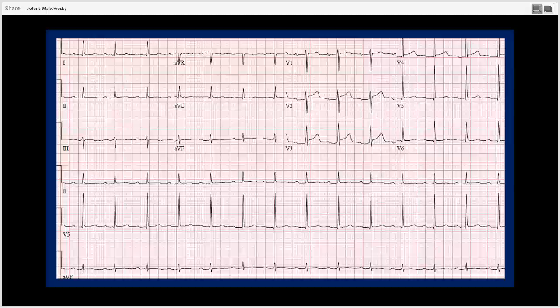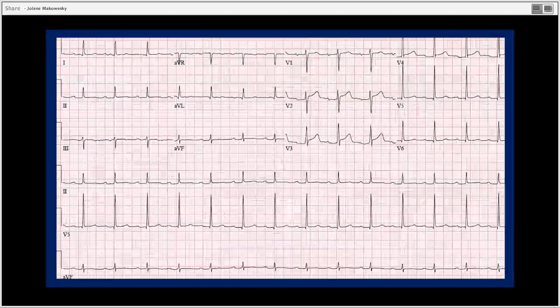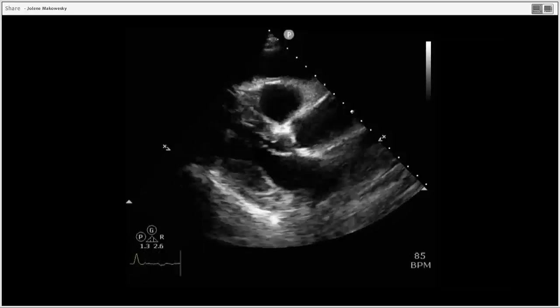So, normal sinus rhythm. The striking thing is the ST changes. And to help you, this is the prior one, where you don't see much on this one. So yeah, definitely looks different. There's more pronounced ST elevation here in those leads. Okay. There's no PR depression. All right.